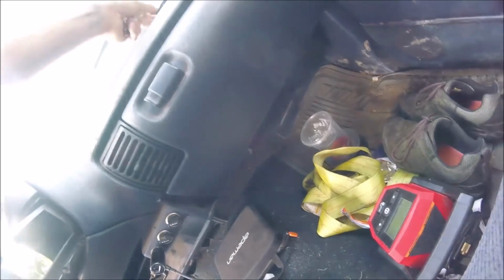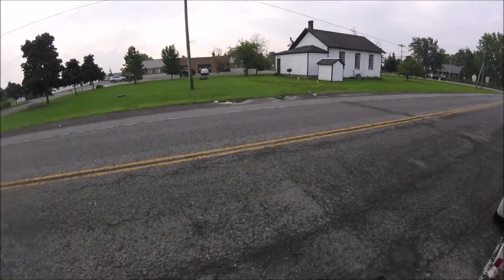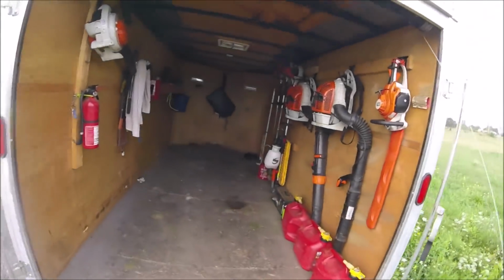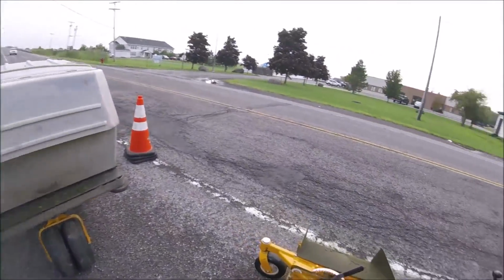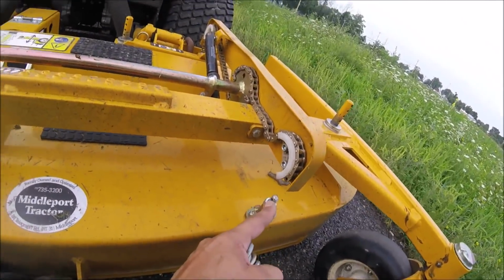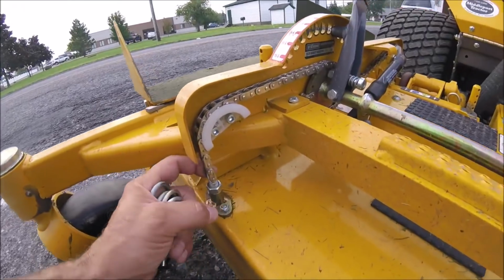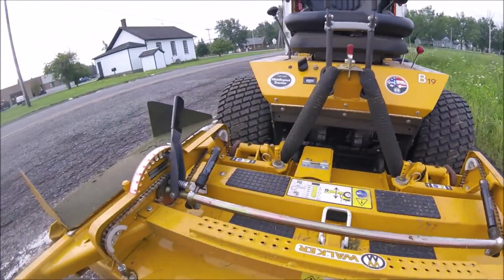Well, I am way behind because I couldn't mow anything yesterday except for one property. Poured rain the night before, poured rain all day yesterday. Look, there's puddles everywhere, you can see it. But I just pulled this mower out, and look at this. The bottom link that attaches right there, gone. Just gone. Who the hell knows where it's at?